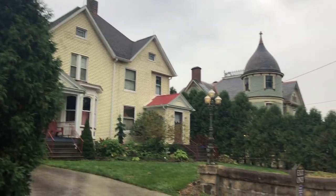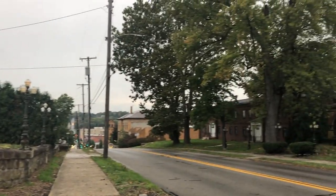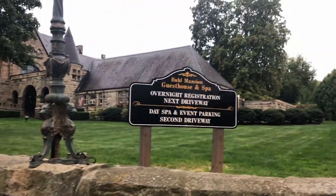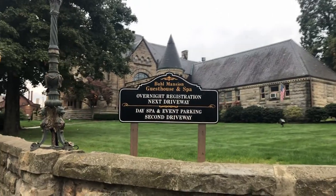Before I show you that, I just have to show you this neighborhood that it's in. It is absolutely beautiful. These homes and buildings are absolutely stunning. But here is the mansion.